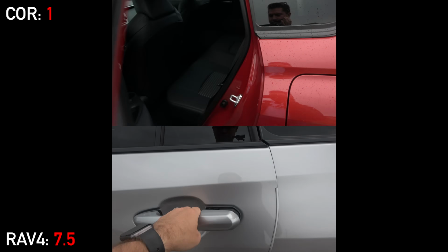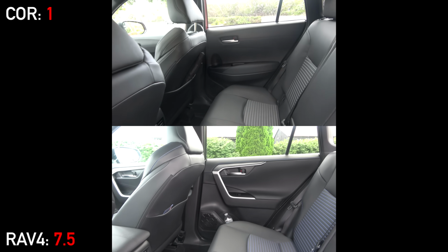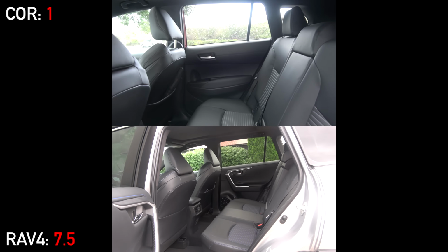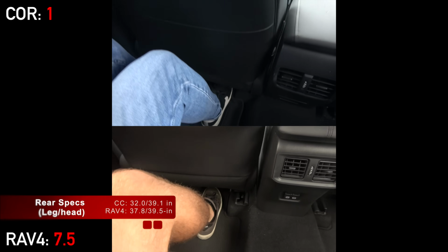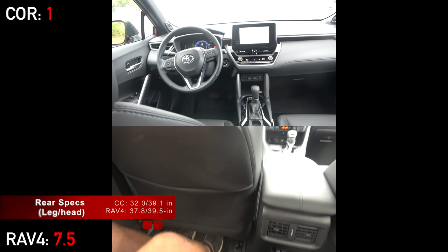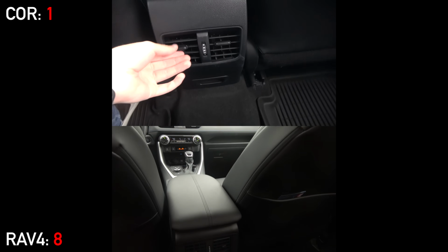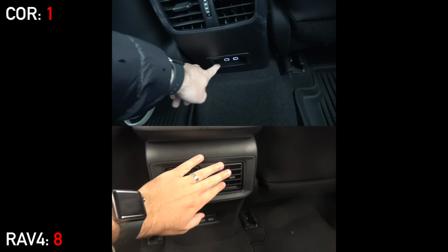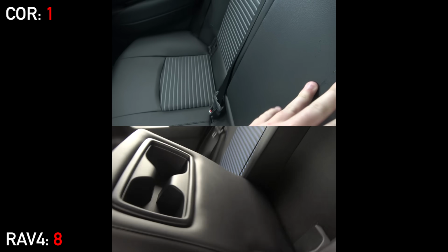So the RAV4 has more storage and more tech features than the Corolla Cross, but does it have a significant space difference in the rear? To answer that question, we need not go any further than the specs. The RAV4 comes in at a whopping 16% more legroom than the Corolla Cross, although headroom is nearly identical. Despite that difference in rear space, they have the same feature set, with standard vents, USB ports, and fold-down center armrest. The RAV4 can get heated rear seats, but once again, it isn't available on the XSE trim level.